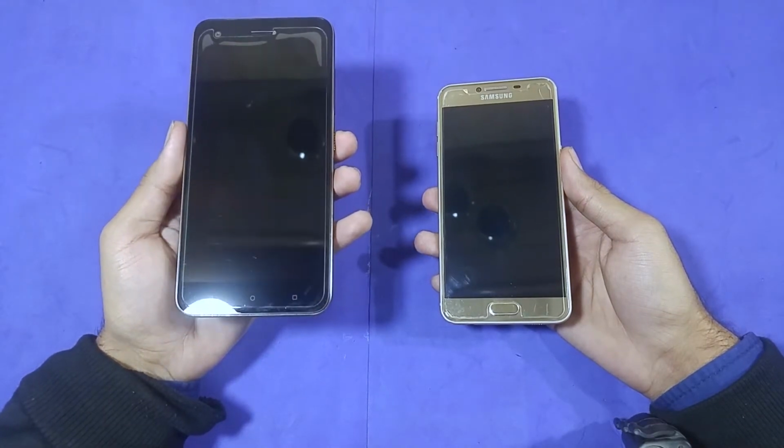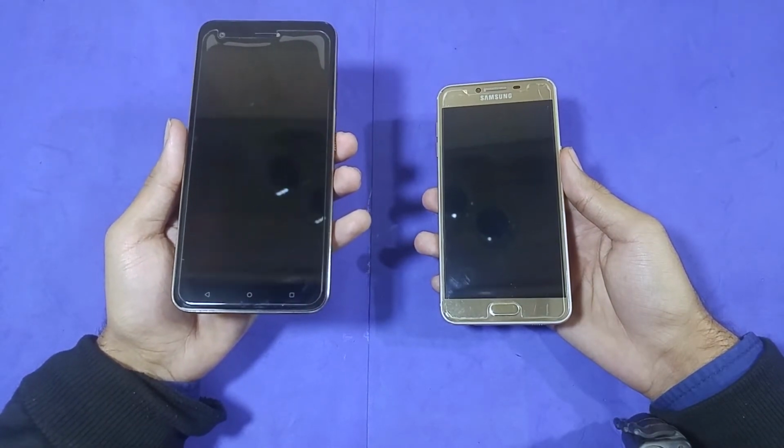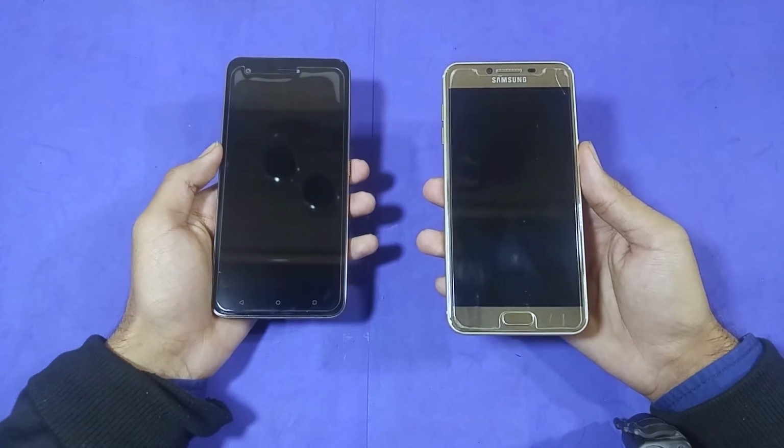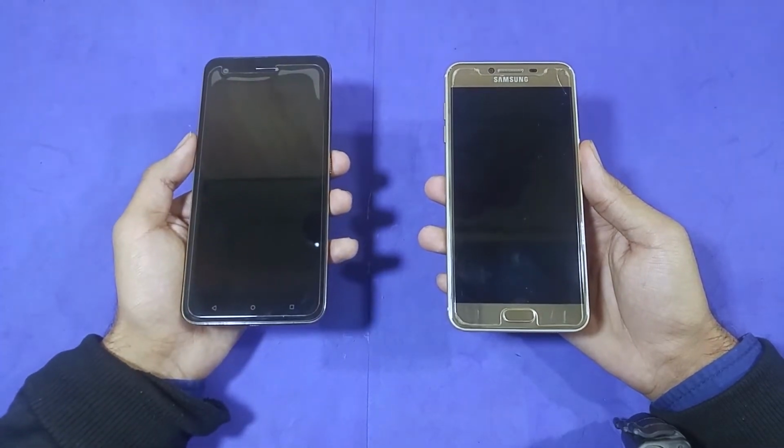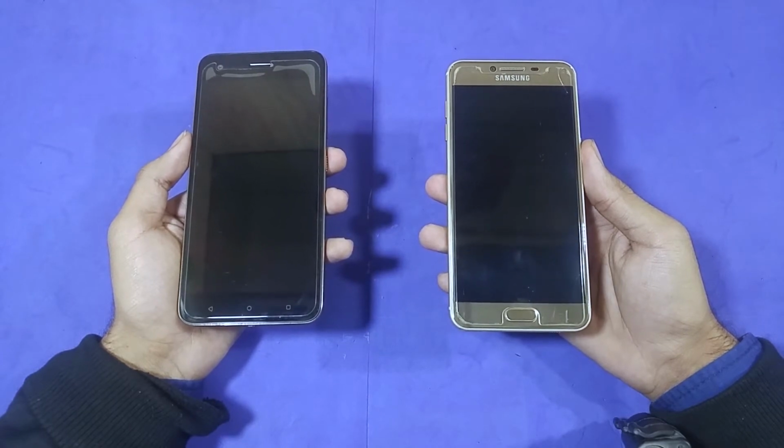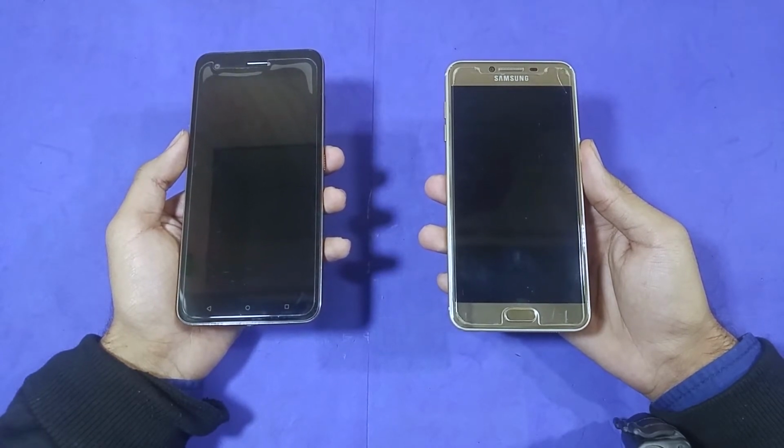The multitasking performance is very good in the HTC Desire 10 Pro, and the Samsung also has good multitasking. So let's see which will have the better performance. Without wasting time, let's jump into the speed test.